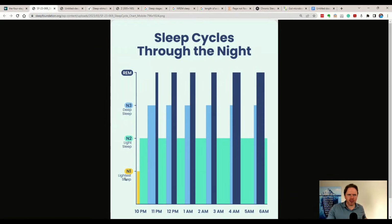Here's what a sleep cycle looks like. And again, if you're watching on Instagram, we've got the screen share going on YouTube. So take a look at that at justinhealth.com/YouTube to see that.